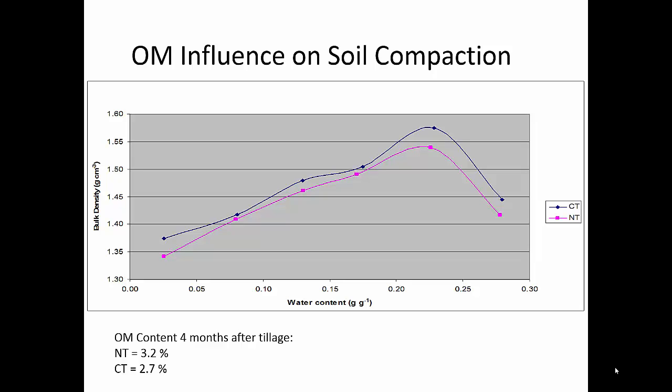So, a good ideal bulk density is somewhere between 1.35 and 1.4 grams per cubic centimeter. That's somewhere between those 2 points on the left line. As you get higher, as I said, that's the density. The higher the density, the more resistance the root has to push through it. Too high of a density is not a good thing. And that's going to differ for different plants. Some fescues are pretty tolerant to compaction, whereas other plants like tobacco are not.